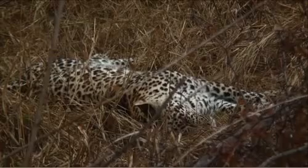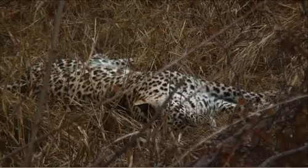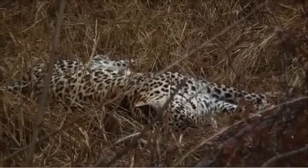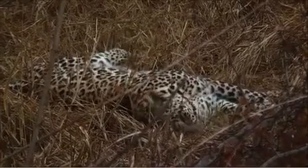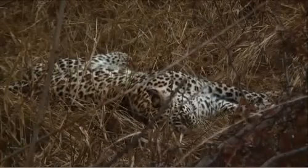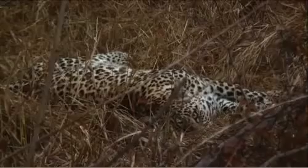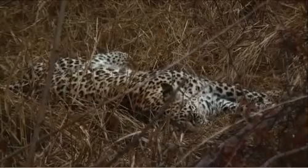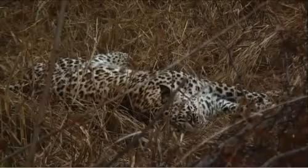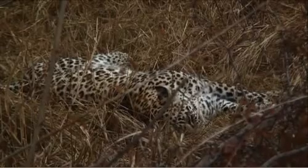Okay, we've got another vehicle coming in. Try and direct it. But Andrew just making his way into the sighting now. How's it, Andrew? Alright, thanks.